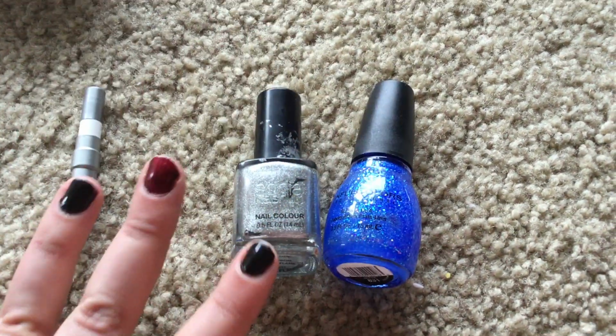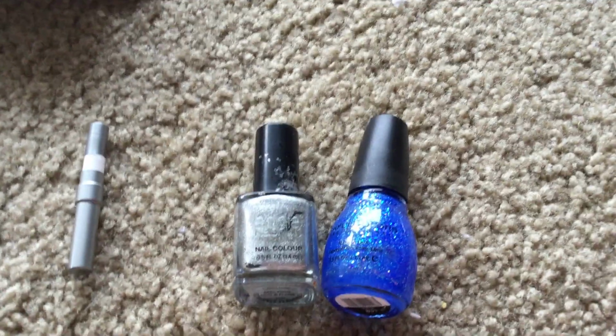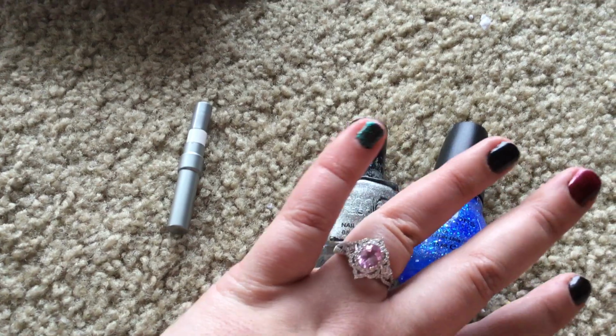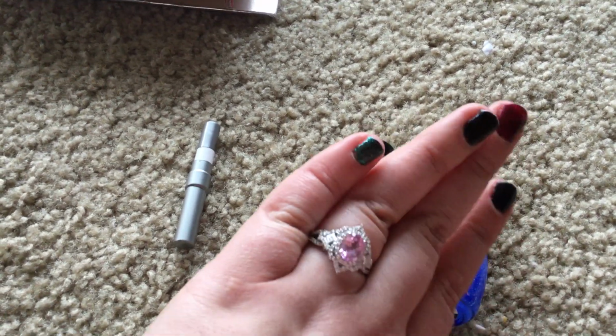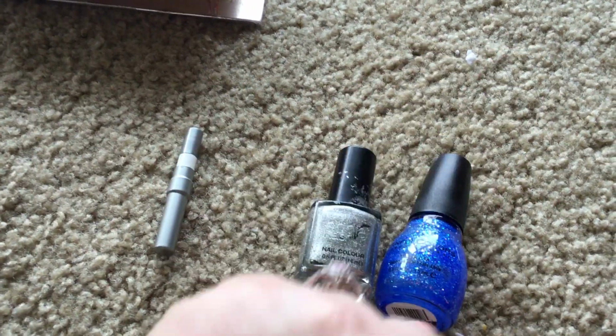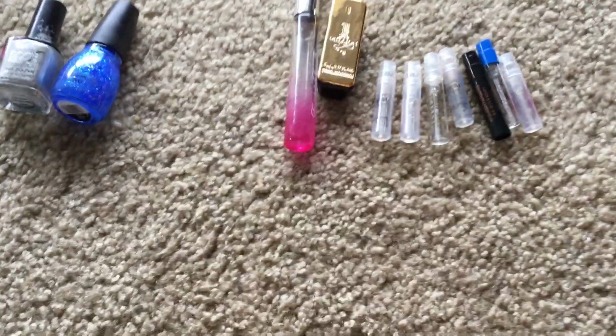Again, just forgive this angle of my hand. I feel like I have a normal sized hand. And you can see my ring. I'm going to make a video about being engaged, I promise. I just haven't. But there it is. It's the most beautiful ring you've ever did see, I think. But anyway, all right.